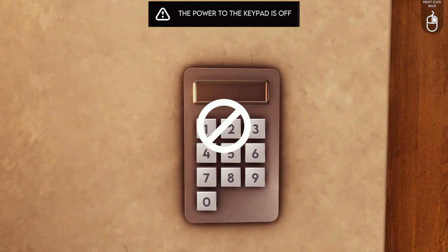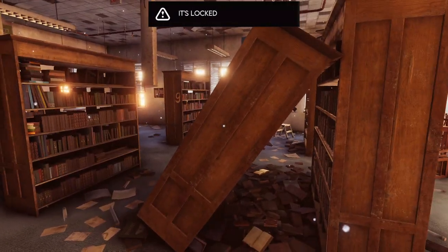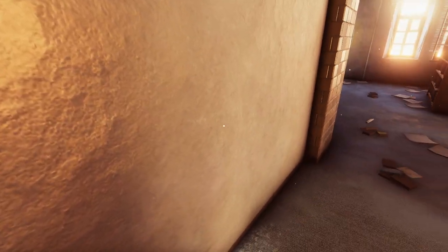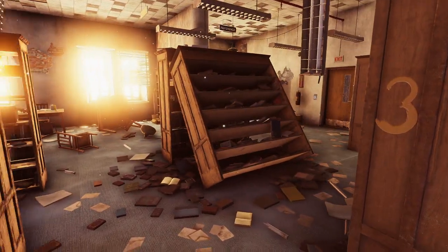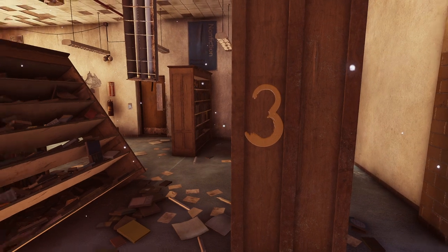We got a keypad. The power of the keypad is off, so we can't even use it. And that goes to that door. Okay. I'm gonna try to go in every nook and cranny. Actually got an achievement for that called Bookworm just now. We do have the letter G. Or the number 9, perhaps?